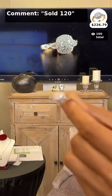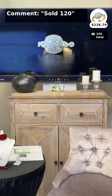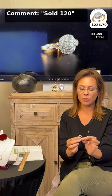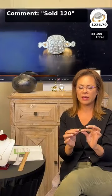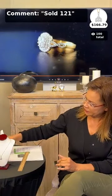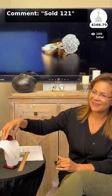No one else paid more money than you did, because this is our clearance and web-only exclusive price at $226.79. And this is really pretty. I feel like the profile with the beautiful twist is very elegant and more feminine. This is a super heavy ring as well. I'm so sorry we're limited, but because you have the yellow gold vermeil, your ring can be sized 2 sizes up or down very easily. All right, I figured we'd finish strong.